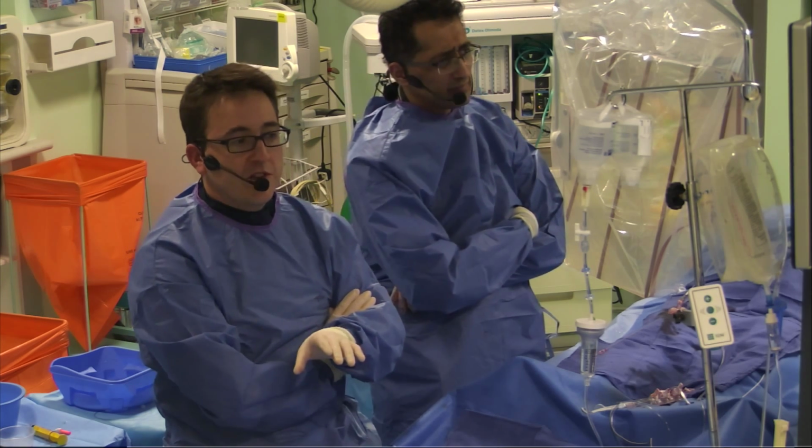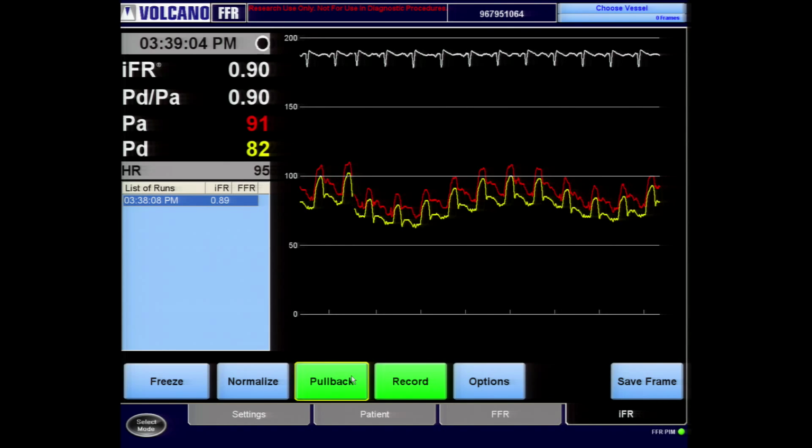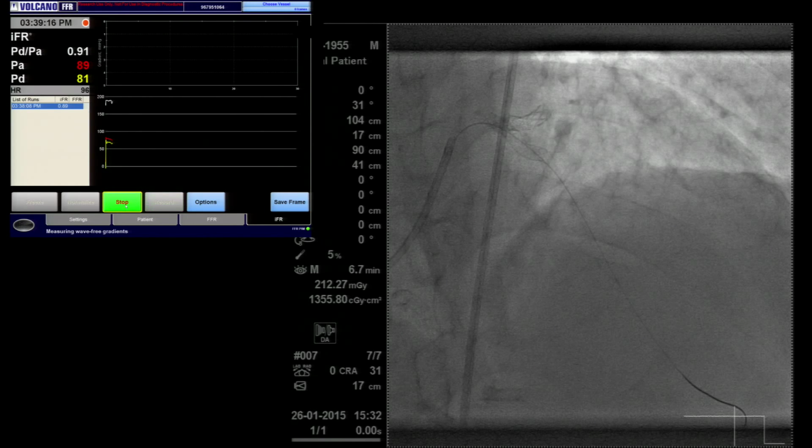So if we can go to the physiology screen once again, we're going to just flick across to the iFR pullback mode. When we do this, you'll see a dedicated pullback screen comes up. All we're going to do now is Iqbal's going to slowly withdraw the pressure wire, and he's going to start performing the pullbacks.